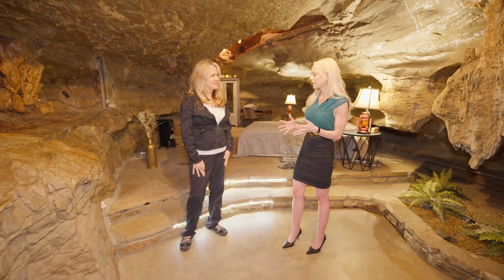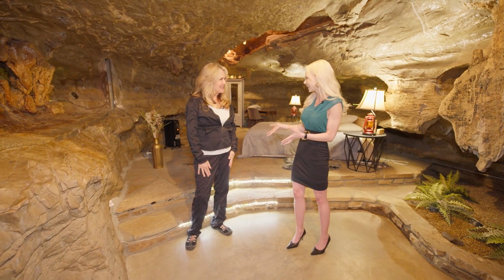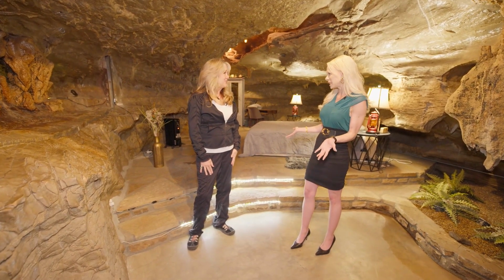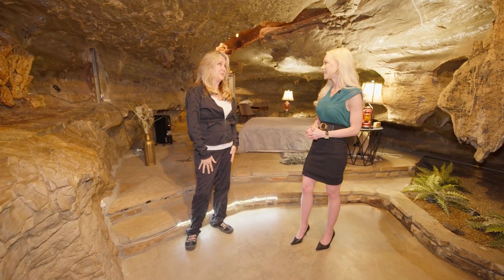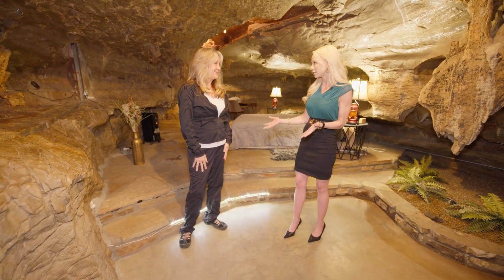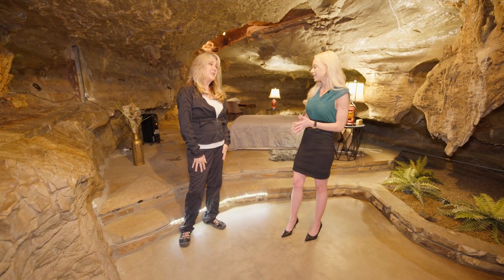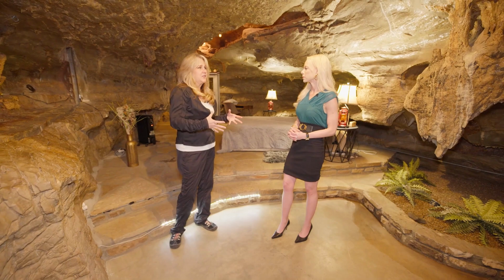Well, I haven't really heard of other cave dwellings that you can actually stay in. Are there other places? Very few, if any. I don't know about them, but there's very few. Especially, I bet, of this size, because it's almost 6,000 square feet. Right. Plus, we have the outdoor things for them to do, so it's kind of like an inn resort.